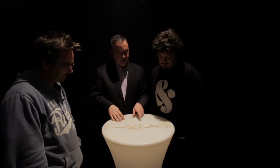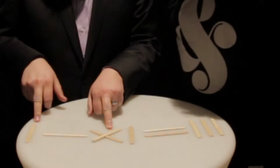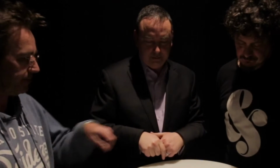Oh, I know. That's 9. That's 1. And that's 3. And 3 is... We've established that. We're only allowed to move one. Yep, move one. Can we, like, rotate it? Physically pick it up, move it around.